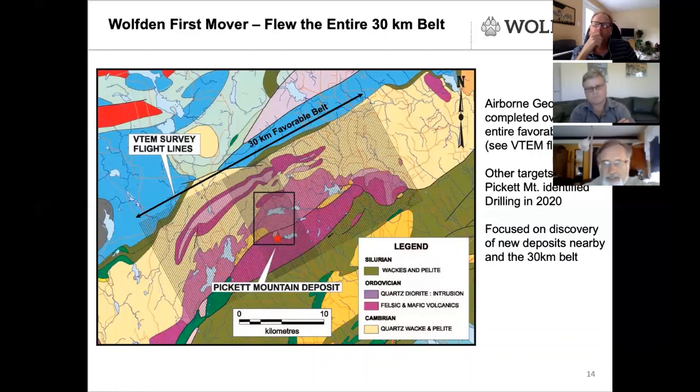Although I was on the ground a couple of weeks ago, and I'm seeing altered rocks that look right, very good surface geochemistry. They look like there should be something nearby. And all we need to do is a little bit more work to define a target. And as Ron said, we'll be there this year.